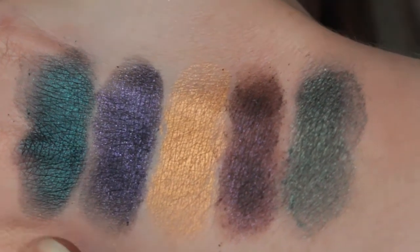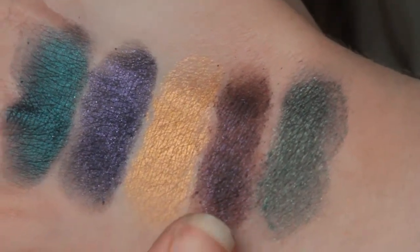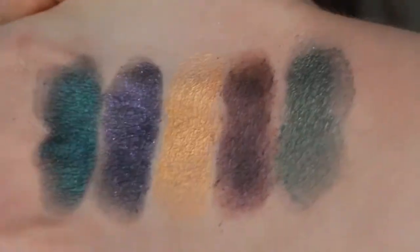One of these I definitely included in a favourite. It was either Reardon Lake or Timeline, but I will show you them now. This is Timeline, Jean, Amber, Asterix and Reardon Lake.